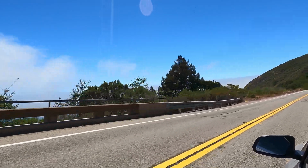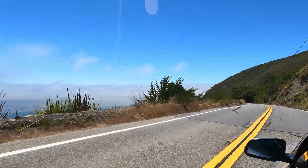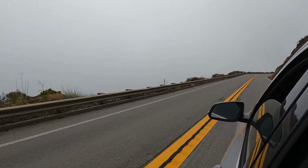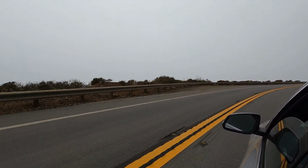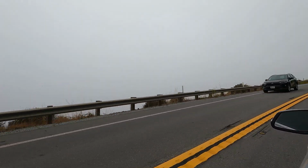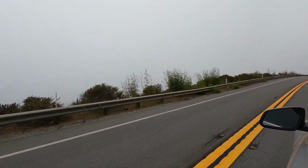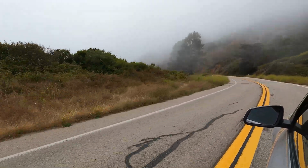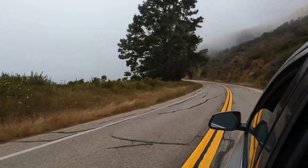On most days, you'll also find that you pass in and out of patches of fog as you continue on the drive, so some parts might be partly sunny, and then 5 minutes later you'll go straight into a fog bank. The areas where the fog is can also be sort of windy, so it's nice to feel the cool ocean breeze as you come through.